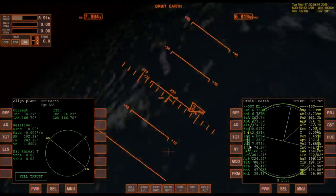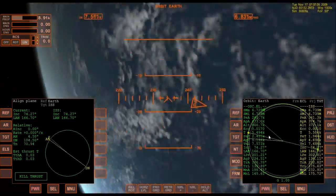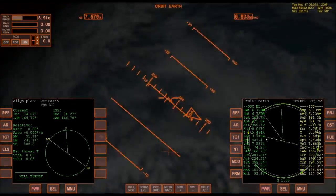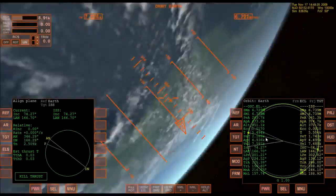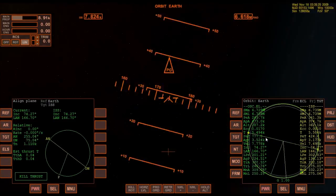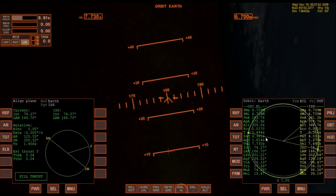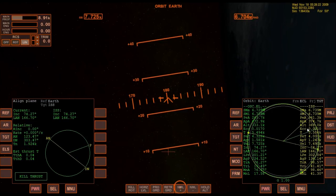And speed it up a little bit more. I don't want to get too close. If I get right on top of it, then I won't have enough time to do orbital maneuvers. Let me speed it up a little bit. Get a little closer yet. A little closer yet. And I'm going to say that's about as close as I want to get for now. That should leave me plenty of time to do some orbital maneuvers.